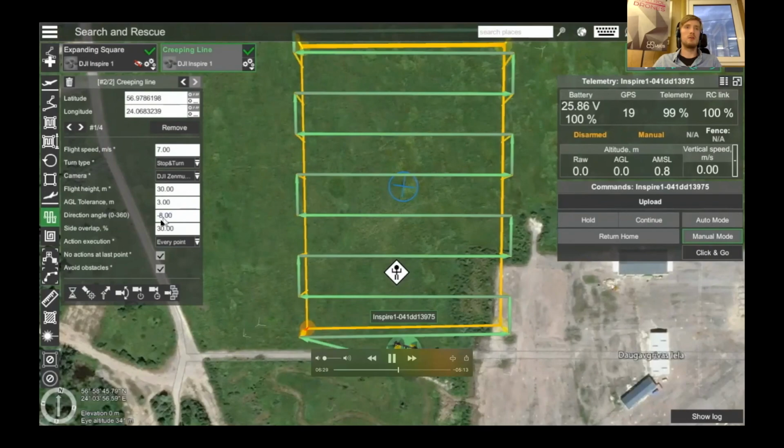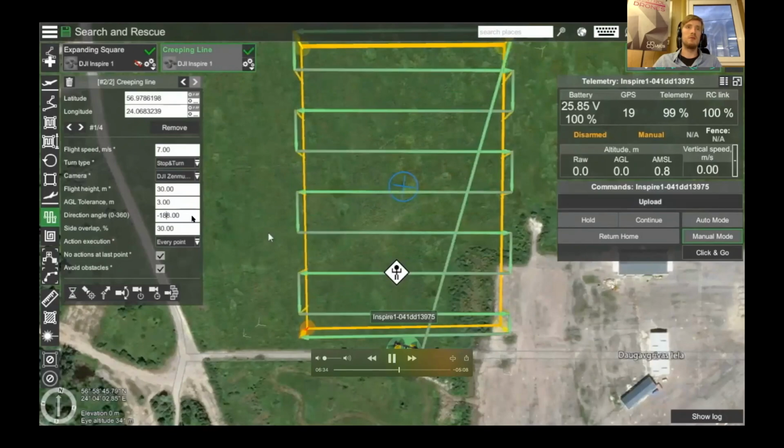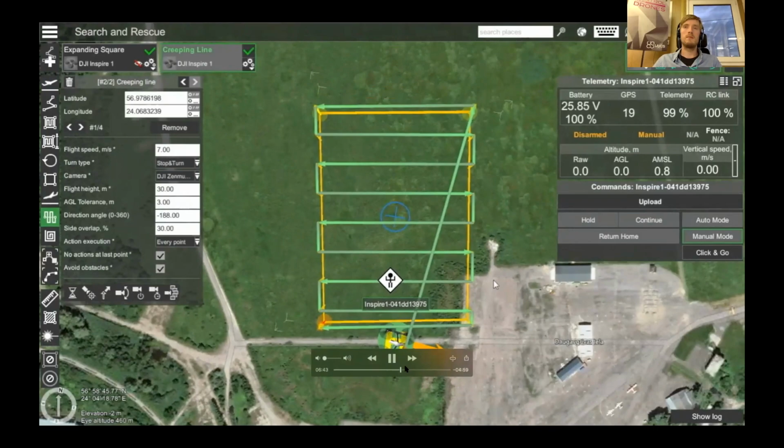So here I'm just slightly adjusting the direction angle. Since our target is closer to the drone, just for demonstration purposes, I made it so that the drone will fly from the other side. So if you change the direction angle, it starts a creeping line mission from the other side. Okay, and now once everything is done, here I'm removing the place mark.